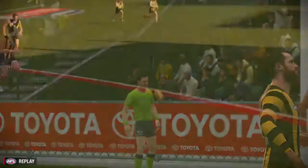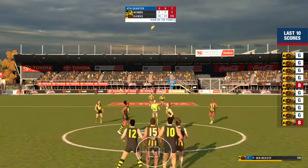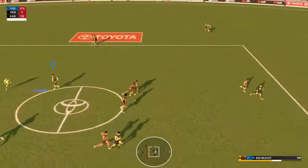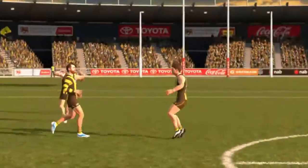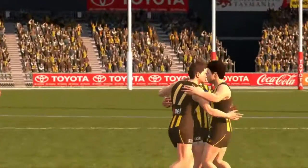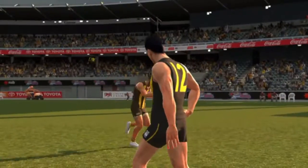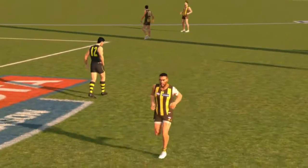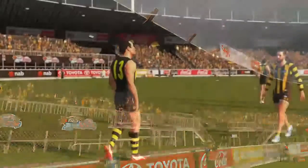If this game were being played on water, the Hawks would be walking on it. The bounce is straight as an arrow. He gets his hands on the footy. Not the most exciting match. No real competition between the teams. Disappointing. Hawthorn established their dominance early and never looked like losing.